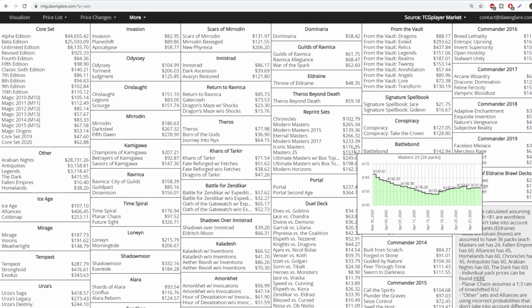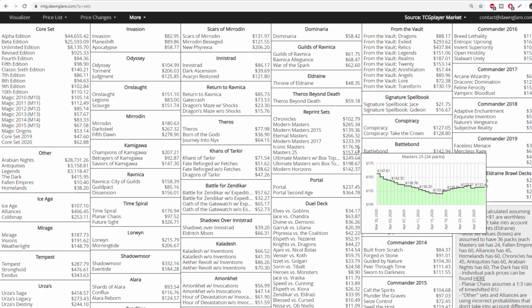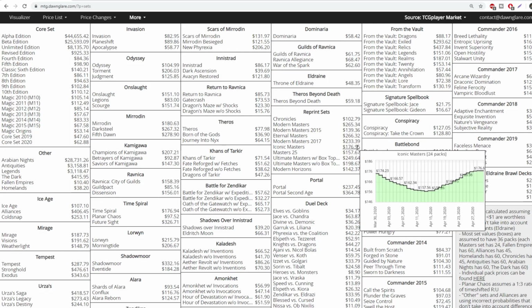For Masters 25, I think there's better stuff for the more competitive formats. For Iconic Masters, there's definitely better stuff for Commander. And in the rare slots, I also give the nod to Iconic Masters. The Mythic slots used to be, I gave the nod to Masters 25, but now the Mythic slots have been really in favor of Iconic Masters, and the foils are also starting to lean towards Iconic Masters. So it's a pretty good sign with Iconic Masters now being at this $176.